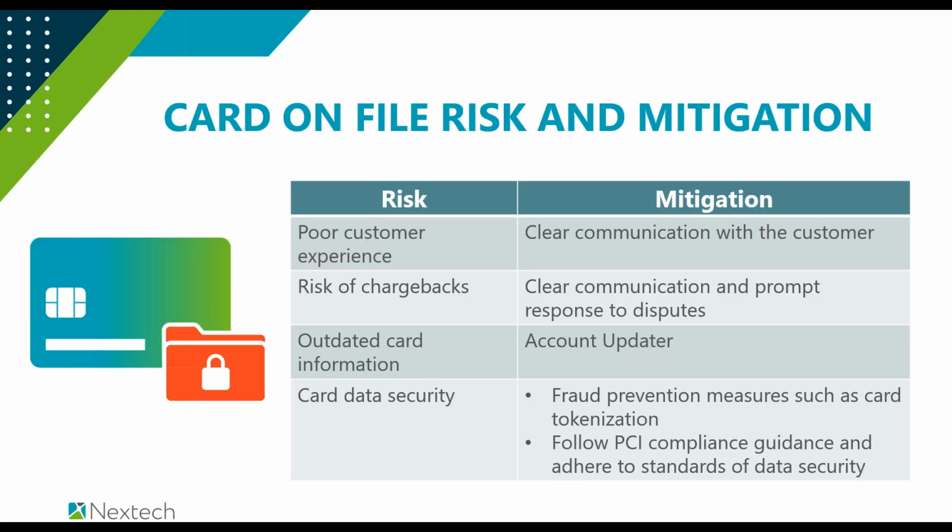So here we have card on files with risk and mitigations. We understand that there is some resistance to having cards on file at practices, and for good reasons. It's still relatively new and we're always hearing about data breaches and fraud. And the last thing we want is to have upset customers. So let's take a moment to address some of the biggest potential risks of card on file programs.